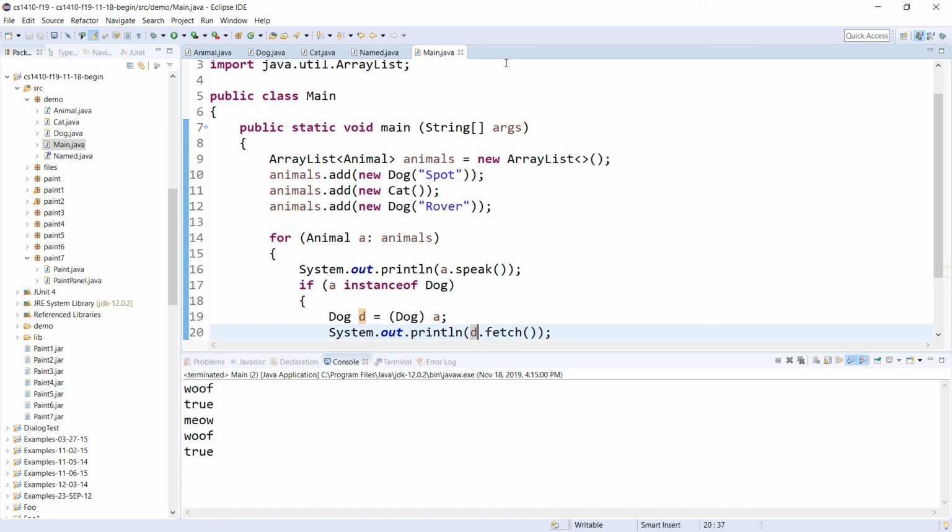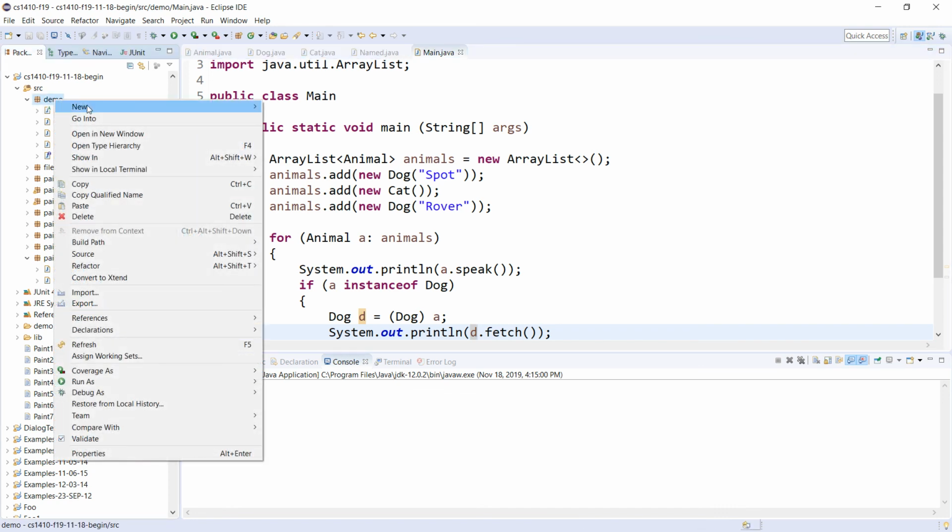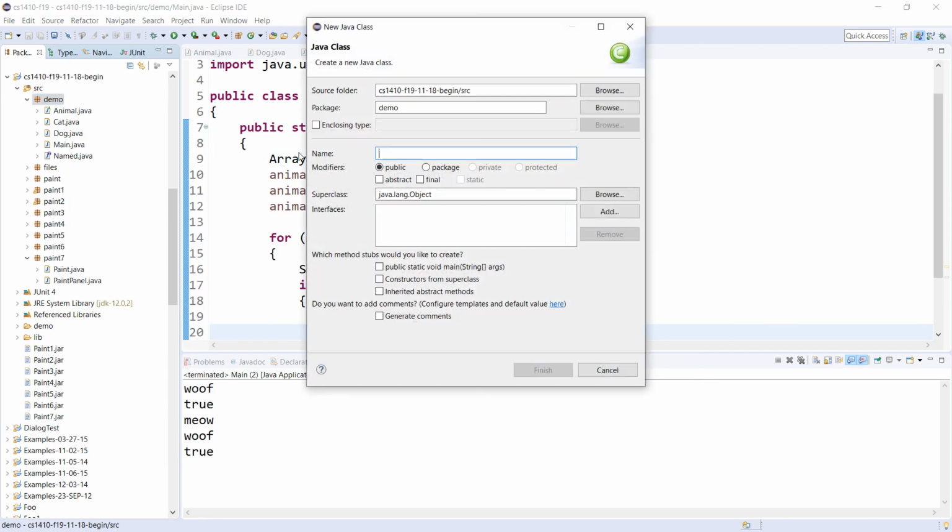Last example, let's create a new kind of class. So I'm going to create a new class. I want to call it, what's this tiny kind of dog? That's too complicated to spell. Spitz. Terrier. Okay, terrier. And we're going to make the superclass be dog.